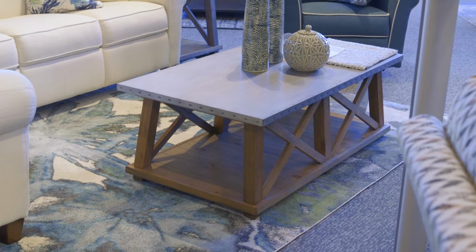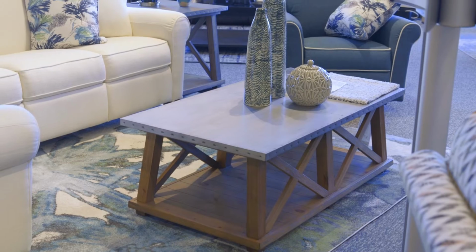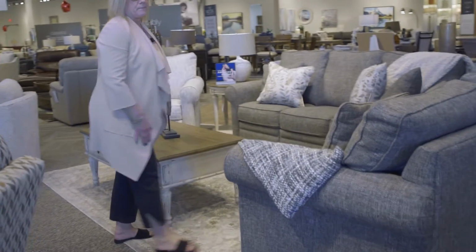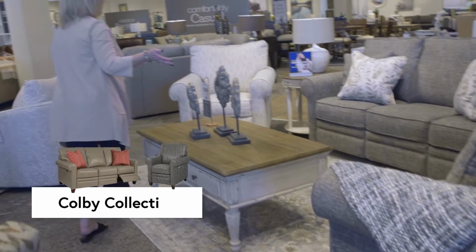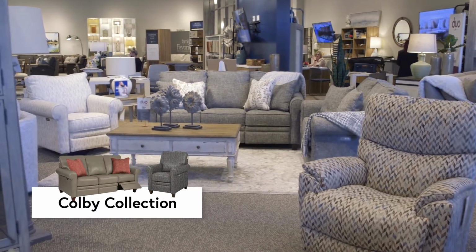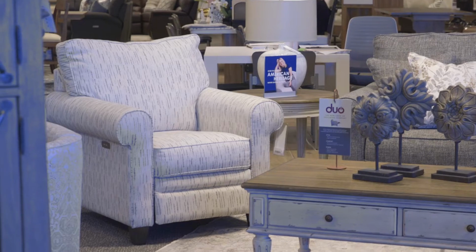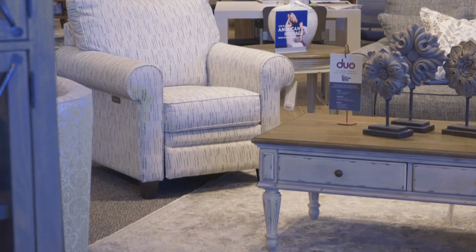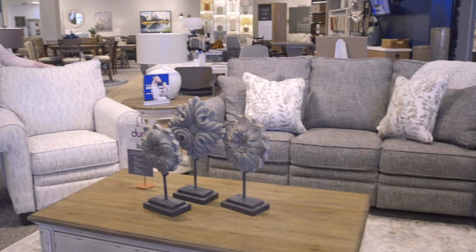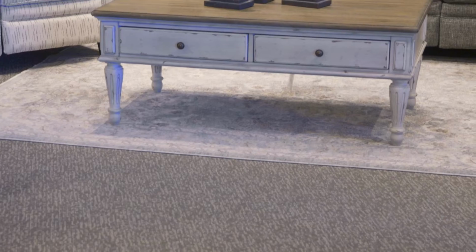And then another collection that we have that goes along with the Duo line is the Colby. It's this one right here. And we do have it seated in both the love seat and the sofa, as well as the chair here. Also does the power footrest. I have to say that this is my favorite of all three. I am a farmhouse junkie, so this is my favorite.